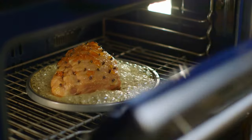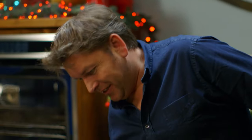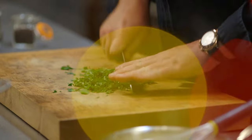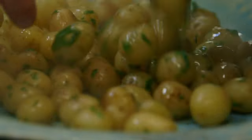Perfect. Then go back to the oven and check your ham again. How good does that look? And it'll look even better on the plate with these. Boiled new potatoes tossed in butter and a little more chopped parsley.